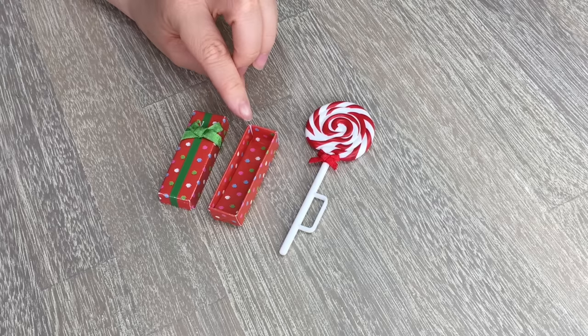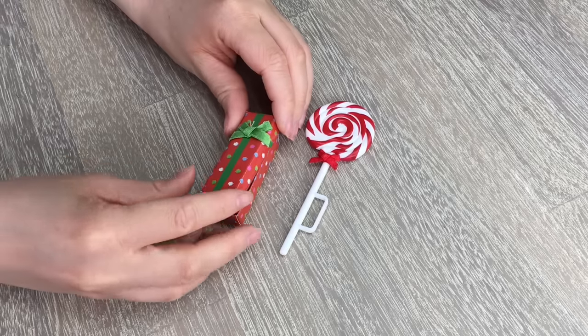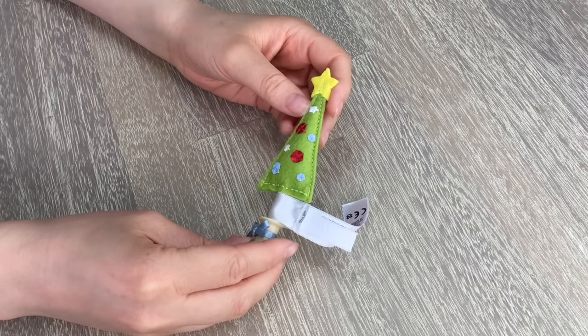And we also have a really cute little gift box so you can place a piece of jewelry or anything like that in there. There's some really cute little polka dots, and there is a green bow on the top, and if you want, you can place the lid back on the box. And finally, we have the tree ornament. I love this piece.